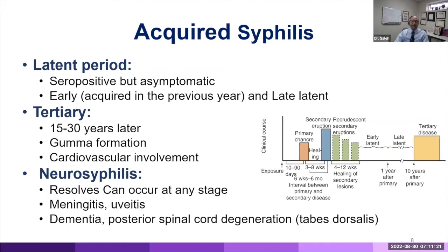Tertiary syphilis occurs 15 to 30 years later, and usually they have gumma formation or cardiovascular involvement, mainly aortitis. Neurosyphilis can occur in any stage, in acquired syphilis or in congenital syphilis, and usually you have meningitis, uveitis, and later on, dementia and tabes dorsalis in adults.